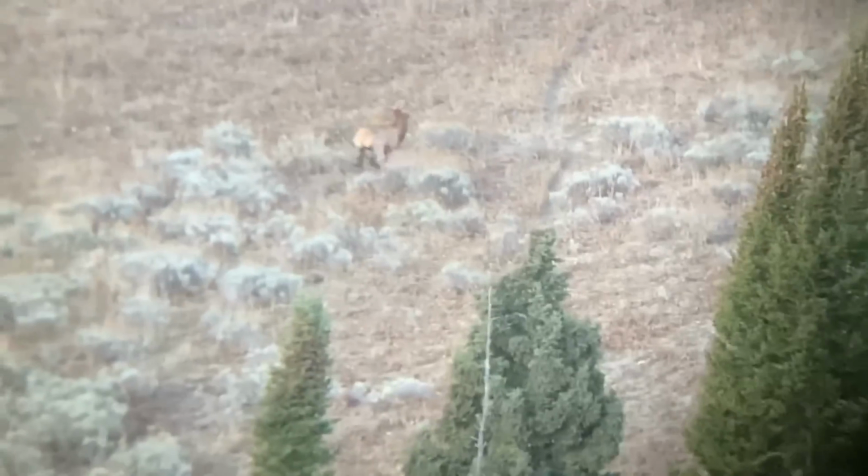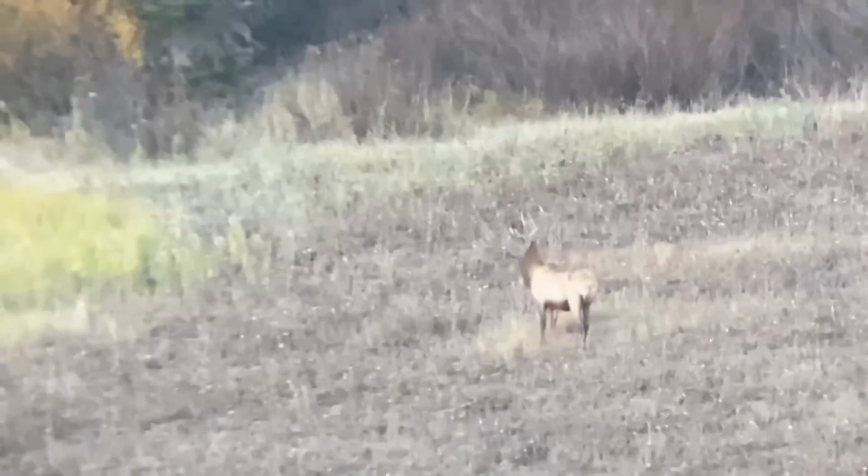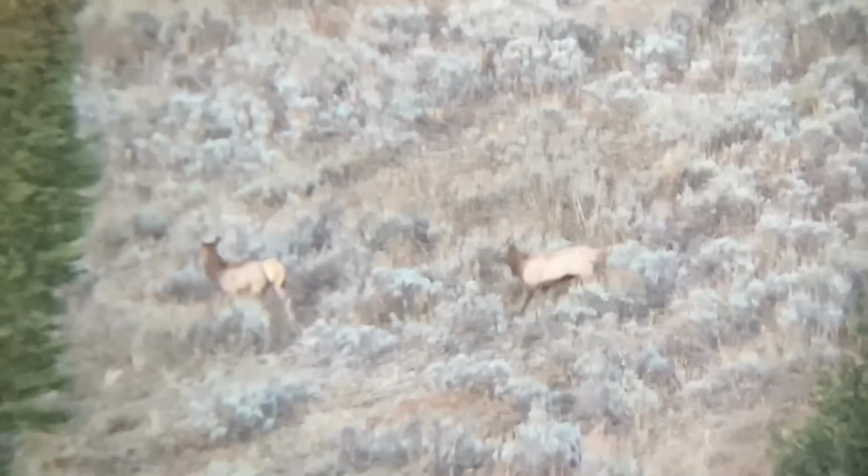From the bottom. It's a spike. A little rag. Get out. Oh, the back one's a rag.